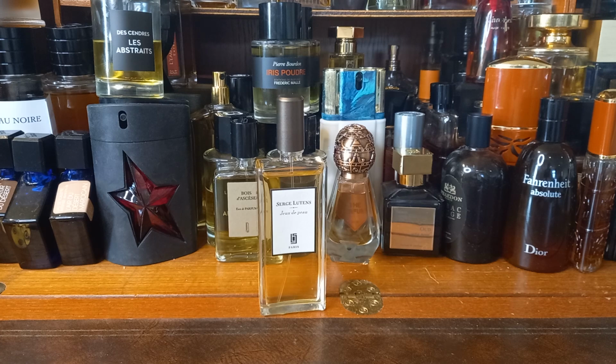It was heavily fought over and sought after. Sorry, the chair's just creaking there. So this is milk, it is wheat, it's biscuit, it's bread, it's ambery. I haven't worn it yet, but I'm going to. It's absolutely delightful, friends. I can tell you. It's a proper Serge Lutens, just a proper Serge Lutens, really.